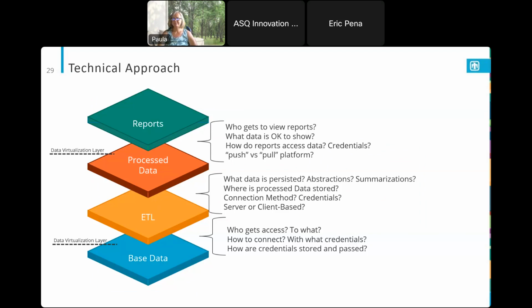So these are the questions we have to ask ourselves. If you start from the base data down the bottom, who gets access to what? How are they connecting, with what credentials? Sometimes it's their own personal credentials, sometimes it's a service account credential. And then how are these stored and passed? Because we're trying to automate this as much as possible. We want people to be able to accomplish this in as few clicks as possible. So part of that automation is secure credentials storage and passing for the tools.